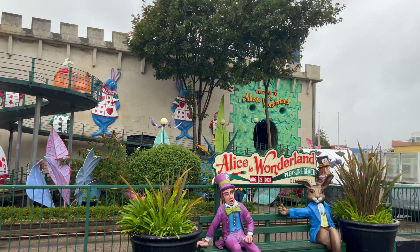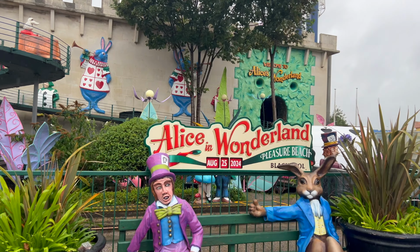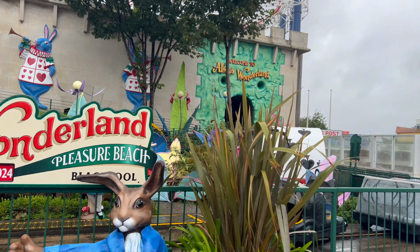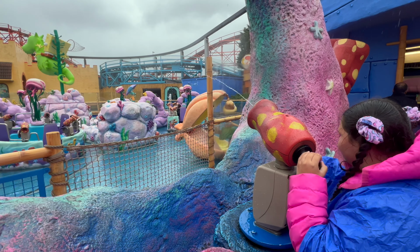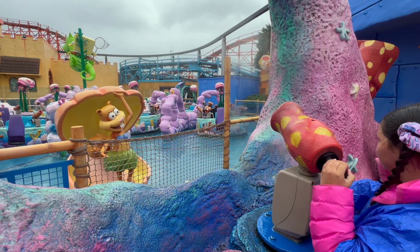So yeah, you do also have the ghost train. Alice in Wonderland is closed today, sadly, but it's a good way of getting out of the rain. You have got Wallace and Gromit, River Caves, but this season it's been down since Thursday. It's only Thursday, can't be since. The Ghost Train as well, if you're brave enough. And if you're not wet enough, you can always get wetter on the ride on SpongeBob.